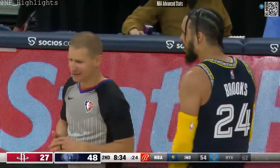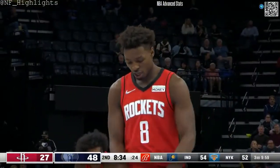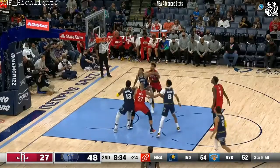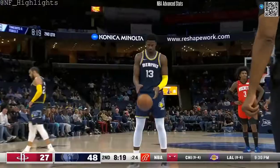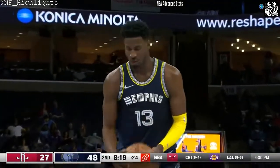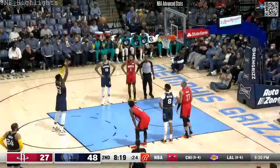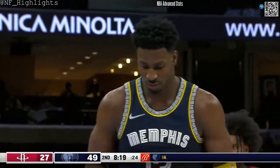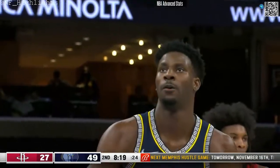The key to the Grizzlies' success to this point is they haven't allowed those run out opportunities. They forced the Rockets to be more of a half court executing team. Getting there is half the battle, but if you don't make them. Meanwhile, Jaren good with the first. On the homestand, before that, he averaged 17 a game.